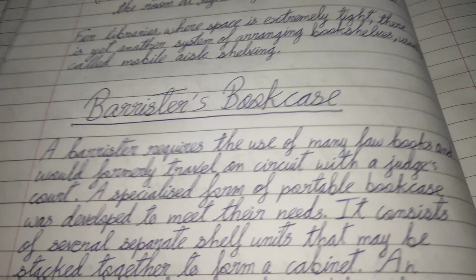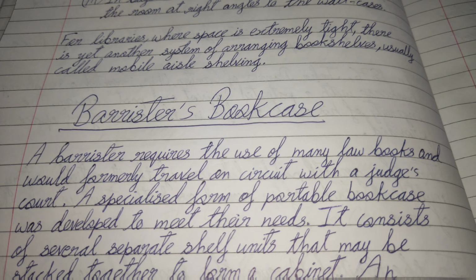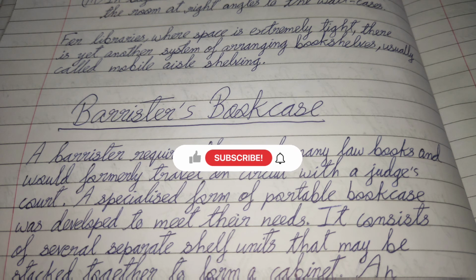For libraries where space is extremely tight, there is yet another system usually called mobile aisle shelving. In such systems, rows of bookcases are mounted on wheels and packed tightly together with only one or more aisles between them. It is possible then to visit only two bookcase sides at a time, all the others being pressed close together. A gearing mechanism allows users to move the bookcases and open the aisle in the desired location.